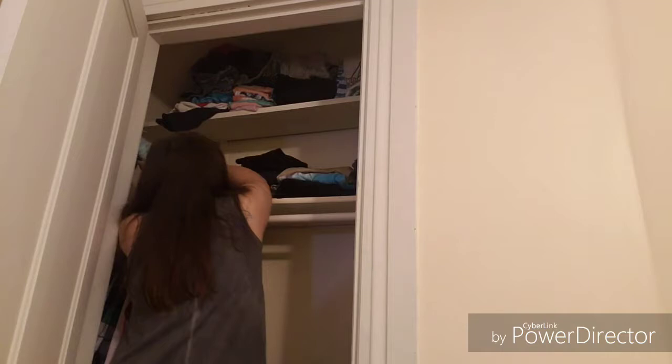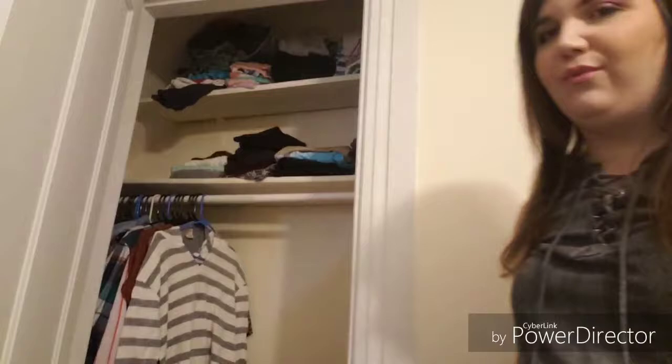Right there. Got some more lounge stuff. I'm actually just going to go ahead and get rid of all of these. None of them really fit properly, even when I was smaller. And I'm not a huge sweatpant person, so. All right. Wow, look how much better that's looking already, guys.